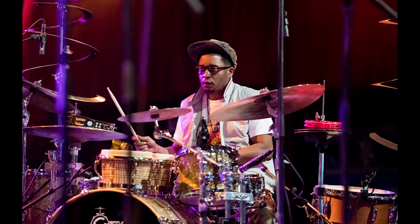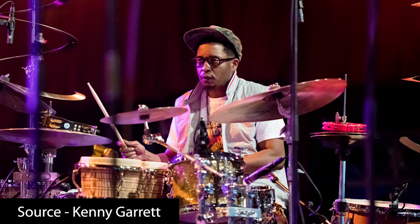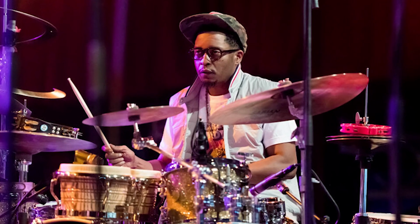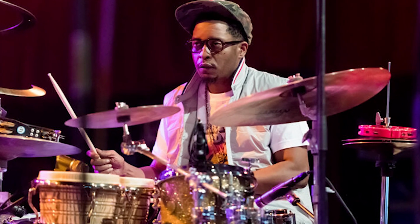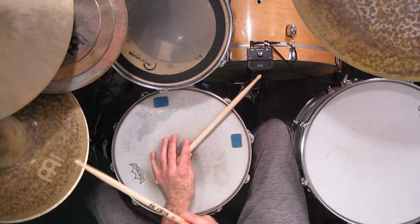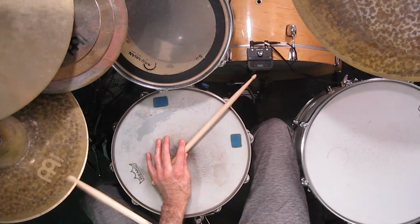Final example. Let's take this Chris Dave beat from Kenny Garrett's Happy People. When we hear Chris play this, there's a lot going on. Well, let's start basic. Clave in the hats, basic beat. Make the kick drum do what we want. Lead hand to the ride.